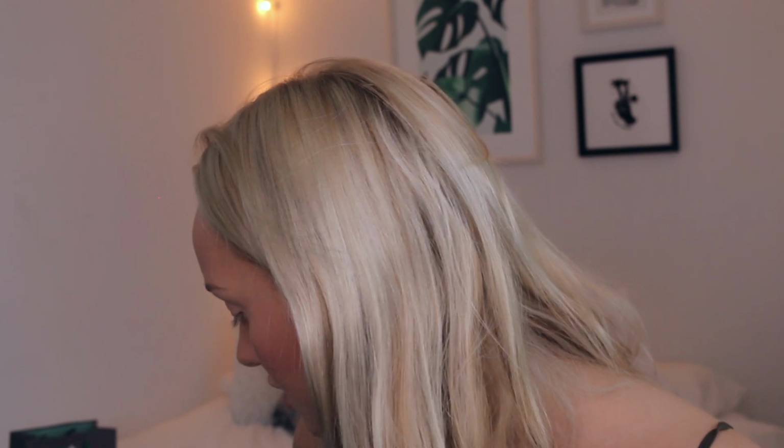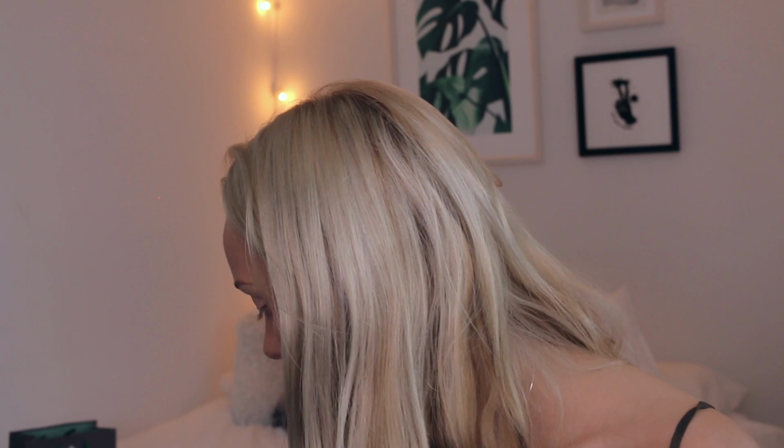Lastly, just popping a little bit of highlighter. I actually got the Fenty Beauty highlighter for Christmas, which was awesome. But my old one from MAC is almost out, so I'm trying to use that up. But the Fenty one is beautiful. I love Fenty, honestly.